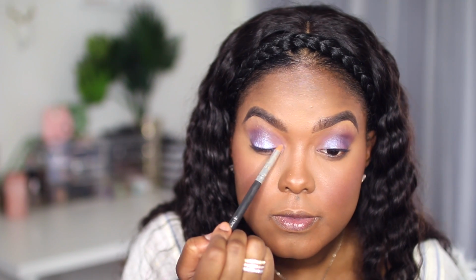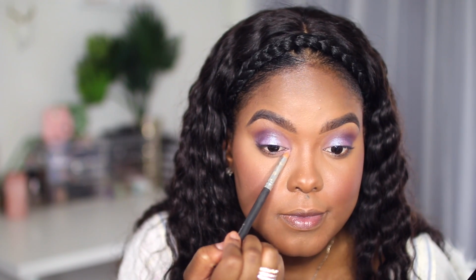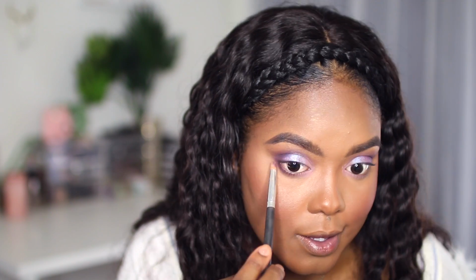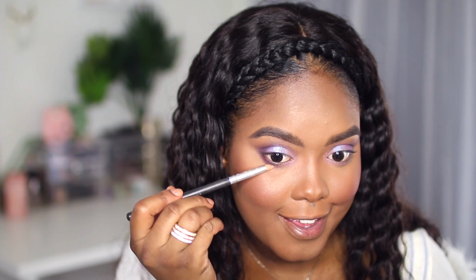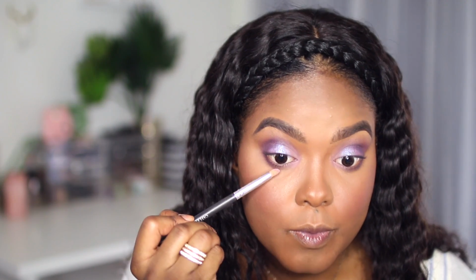Now we're gonna move back to the eyes, and I'm just gonna do the same colors on my lower lash line that I did on my lid. I'm just applying Petal Pusher right in the inner corner, and then I'm applying Curfew on the outer corner, and then of course we need a little bit of that metallic shade on the middle. So I'm just gonna go ahead and do that on my lower lash line using this pencil brush.